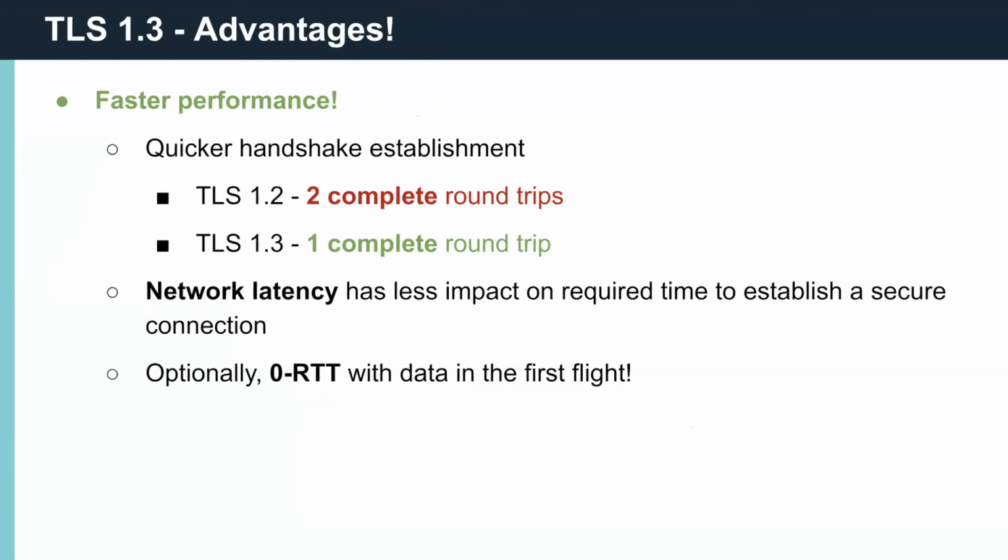So, advantages to you as a user. The first of these is it's going to be faster in performance. TLS 1.2 and before took 2 complete round trips to establish a secure connection. TLS 1.3 only requires 1 complete round trip. So this saves transferring data over the network. It also means that network latency has less of an impact on the time required to establish that secure connection. And then optionally, there's the new zero RTT mode, where if you need application data to be sent and received by your server quicker, you can send that with the first client hello message.